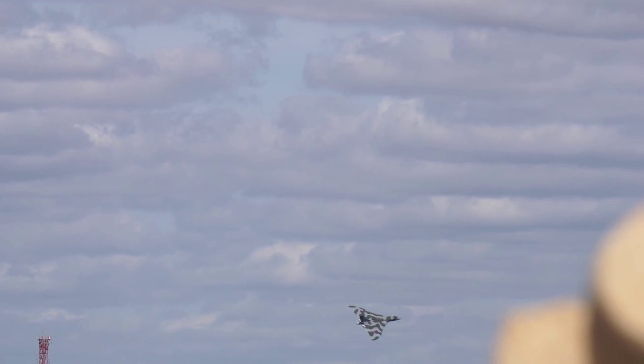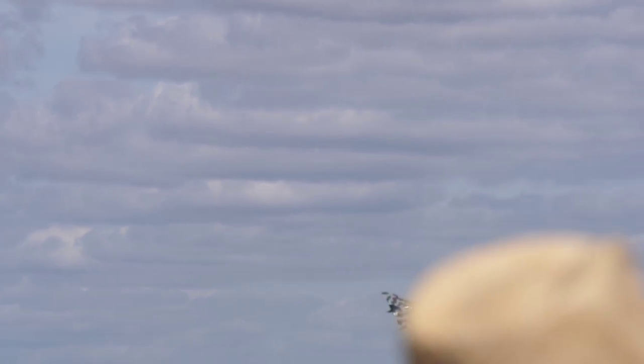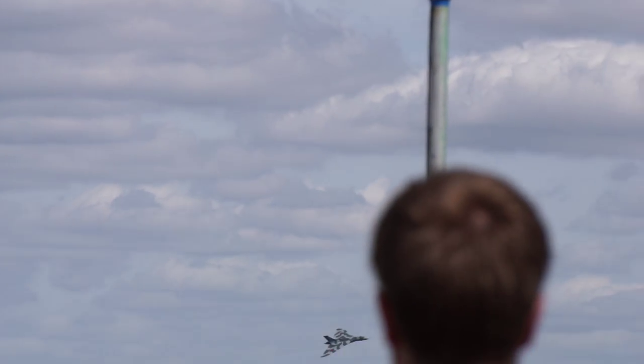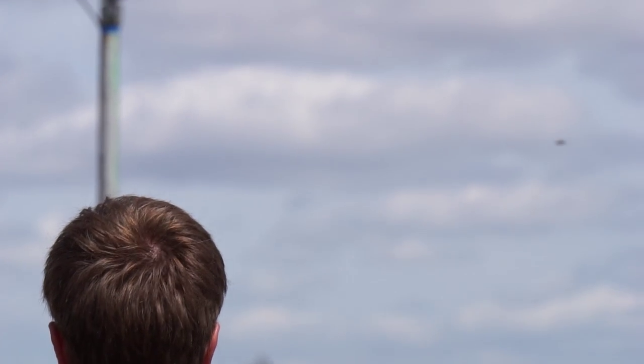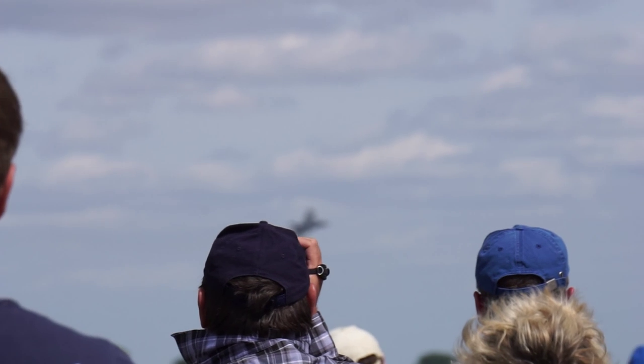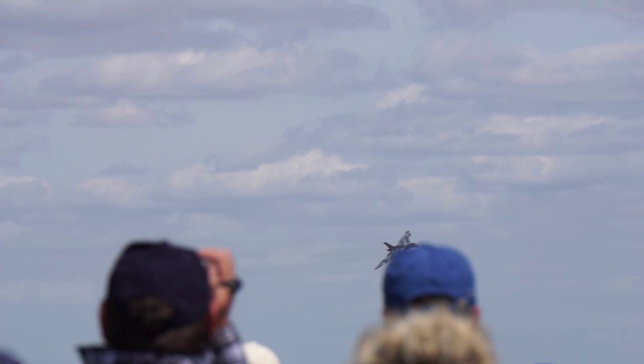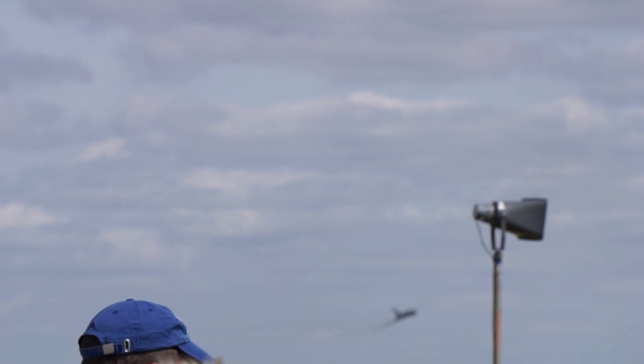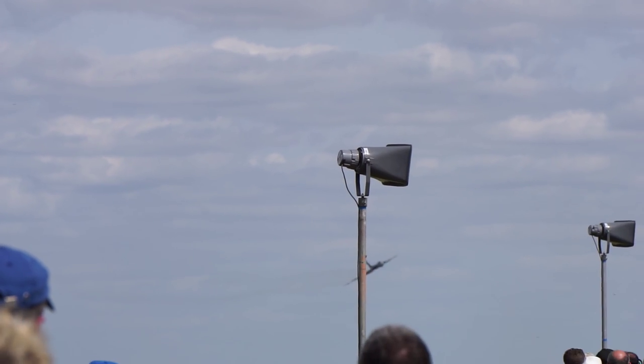So we got to hear the Vulcan howl. I hope we'll get to hear it again. And you get to see, as she turns round onto finals and back down the runway again, that wonderful triangular shape, as designed in 1946 by the wonderful Roy Chadwick, who'd also designed the Lancaster and the Anson, great Avro aeroplanes.